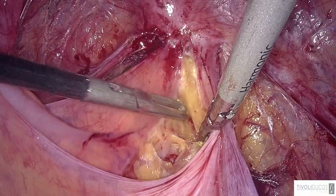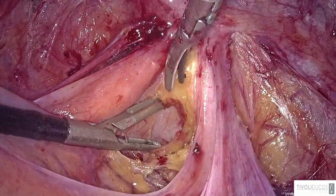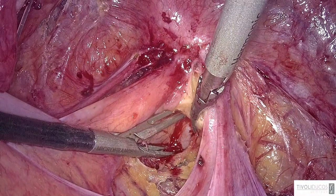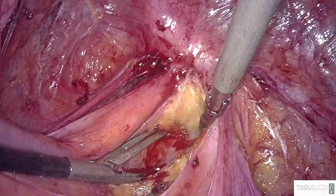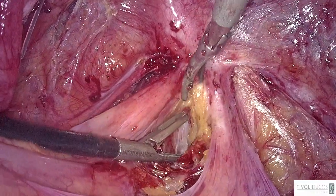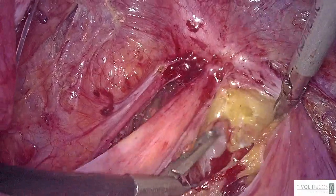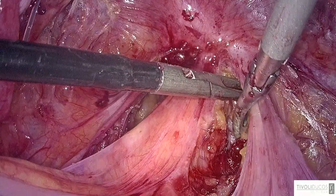So here is the lateral rectal wall, you see white. So I continue to section the fat tissue. Like this. Oh, I have a small bleeding.